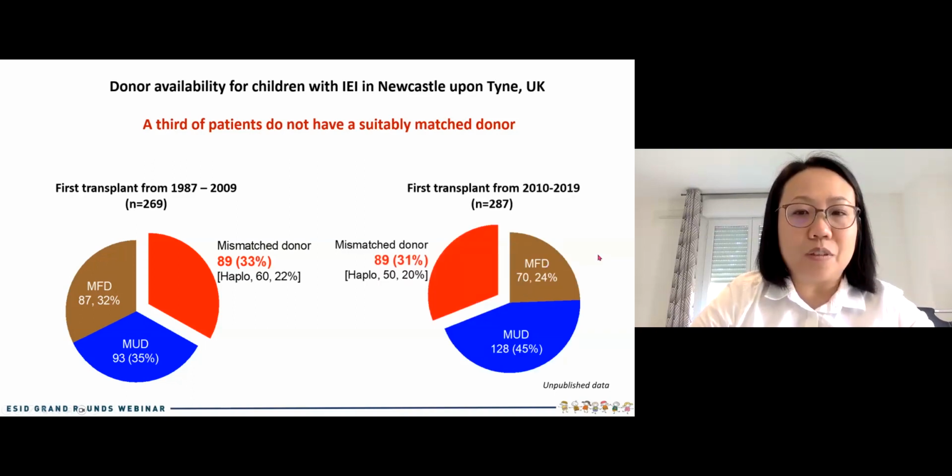After 2010, of about 200 transplants for IEI, the proportion of matched family donor has reduced from one third to one quarter, and this likely reflects the changing family structure in our modern society. The proportion of matched unrelated donor has increased from one third to nearly half. However, despite increasing numbers of donor registries and cord blood banking worldwide, after 2010, a third of patients still do not have a matched family or unrelated donor.